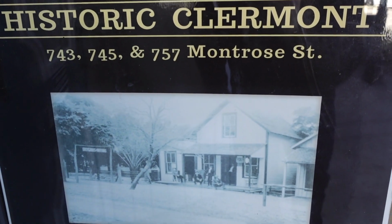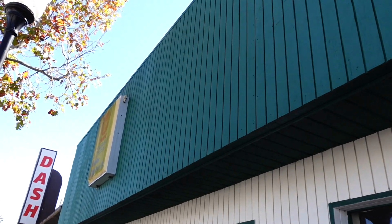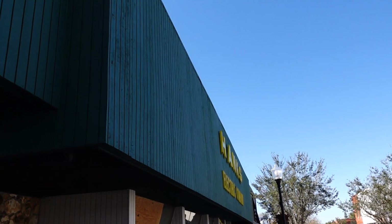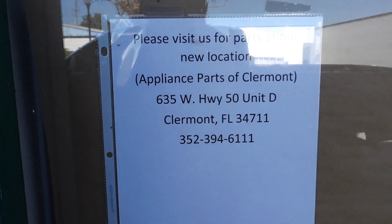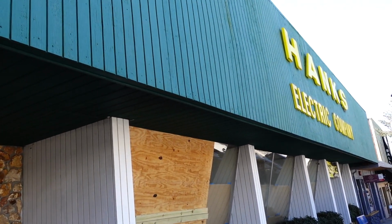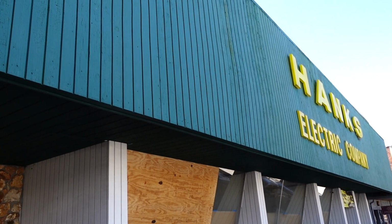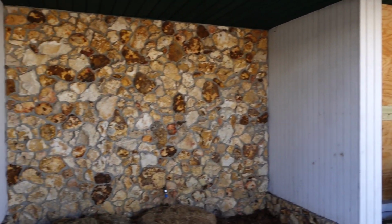So I'm guessing that building in that photograph is what this used to be. It's Hanks Electric Store, Hanks Electric Company, but they're moving. See, I saw on the front here they got a lot of stuff boarded up and it says going out of business. There's a sale going on. That's a bummer.